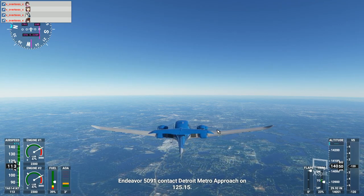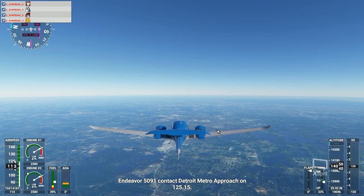Endeavor 5091, contact Detroit Metro approach on 125.15.